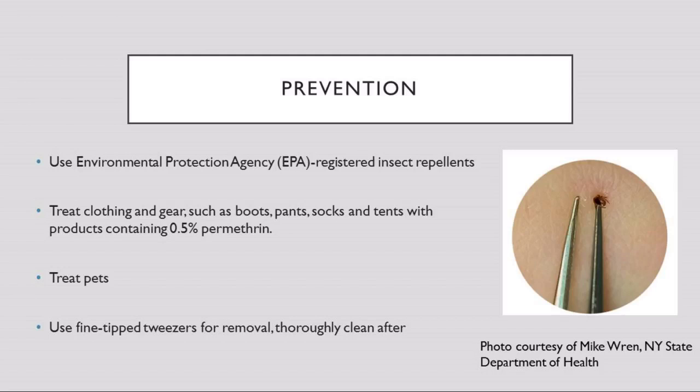So after arriving on the skin, Ixodes scapularis, the Lyme disease tick, usually takes about 24 hours before feeding begins. So that's why we get that in the history when we talk to the patient. And even if a tick is attached, remember that it must have taken a blood meal to transmit Lyme disease, and most of the time that occurs 36 hours or later after the tick has attached. So you want to treat clothing and gear with products containing 0.5% permethrin, treat your pets, and use fine-tipped tweezers for removal. That's depicted there, the size of the tick you would expect. And thoroughly clean the area after.